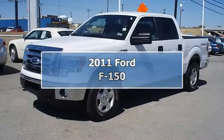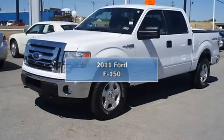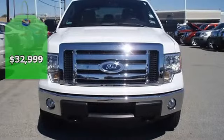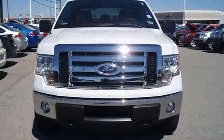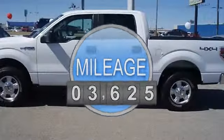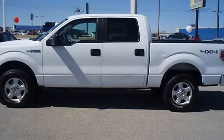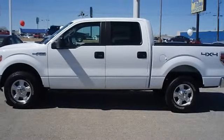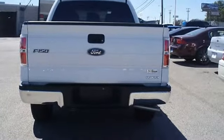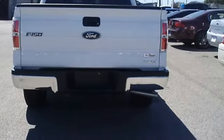Built Ford Tough. 2011 Ford F-150 XLT four-wheel drive looks like it just came off the showroom floor. Tastefully optioned: power windows, power locks, power mirrors, power driver's seat, tow package, and so much more. Better than new, this is a Ford certified pre-owned with 100K powertrain warranty, roadside assistance, and low interest rate.